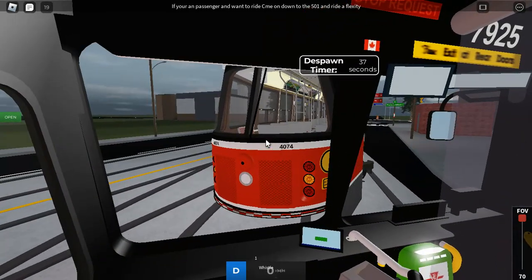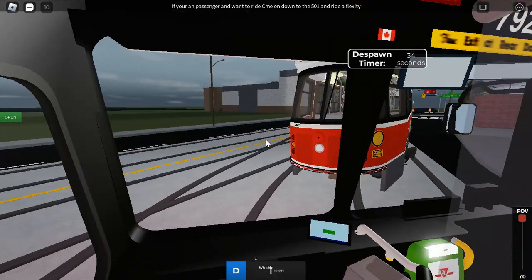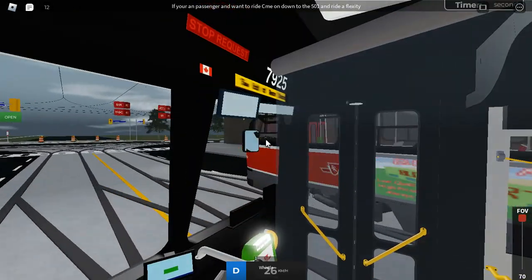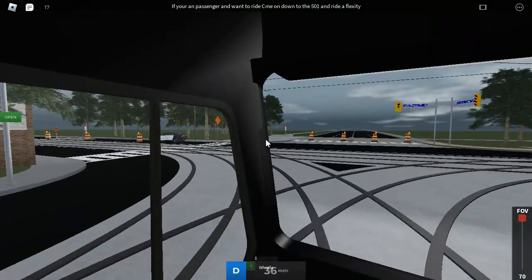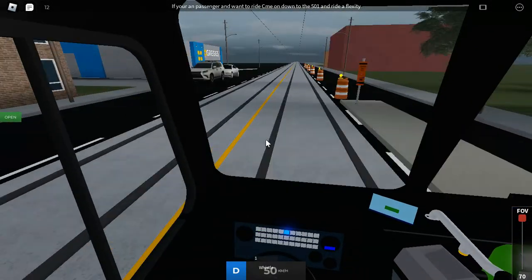Or should we just... I'm just gonna pass the tram for now because we have to get to Long Branch so quick. And let's just... I don't know why the streetcar is always like that. I don't know what they do, but they have to fix the issue or something. But we are running shuttle buses because streetcars don't even work here.